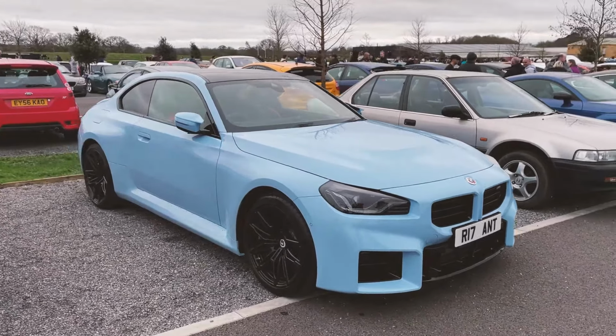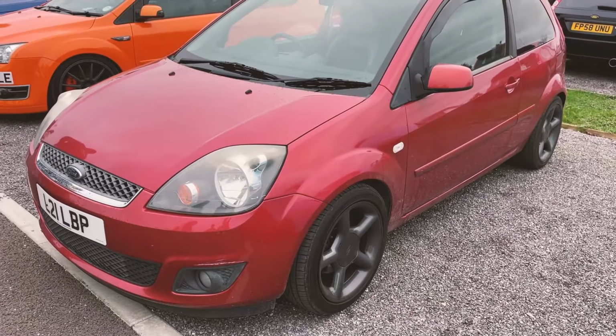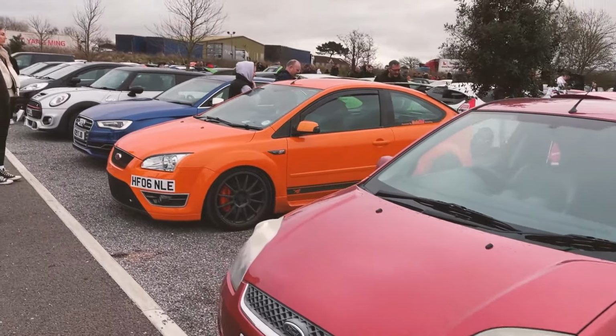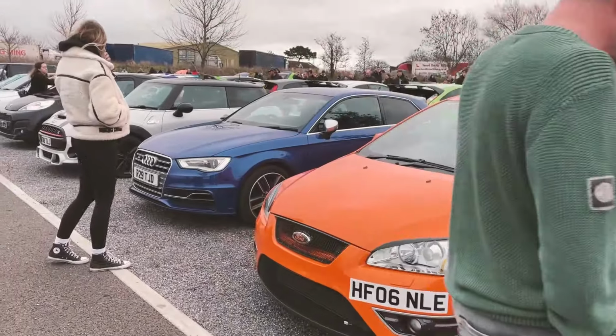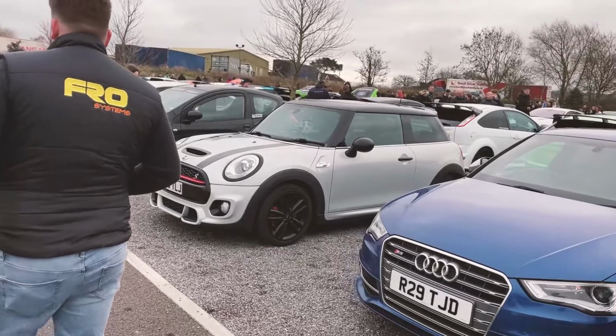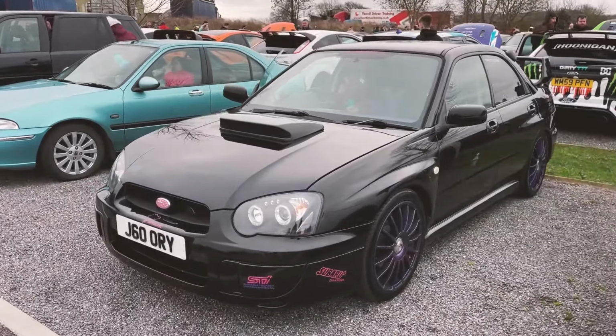I want these wheels. I know I've just changed my wheels, but I like them. They're Escort alloys, I think. Or Mondeo ones. That's a nice Focus. Audi. Mini. Big up for the Subaru boys and girls.